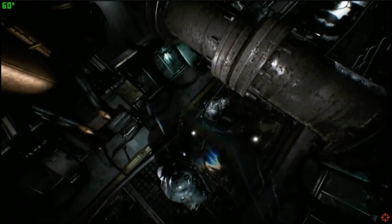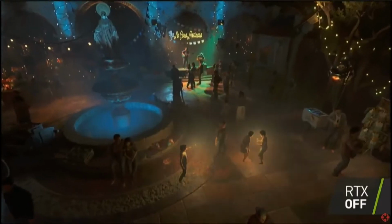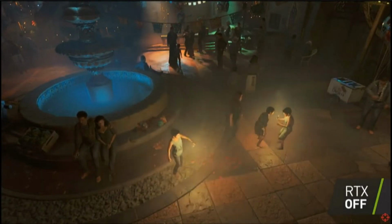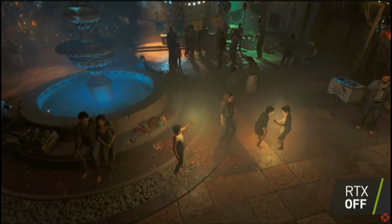So one of the first games that they sort of demoed was the new Shadow of the Tomb Raider. I think that's what it's called. And what they show you in the demo is exactly what the RTX technology is doing in terms of graphics. Now this scene here shows you what the RTX looks like when it's turned off, and it looks really good already. I mean, we can tell that graphics these days are just at another level.